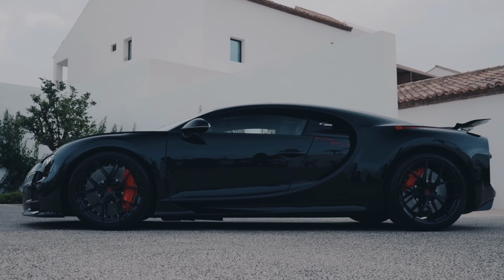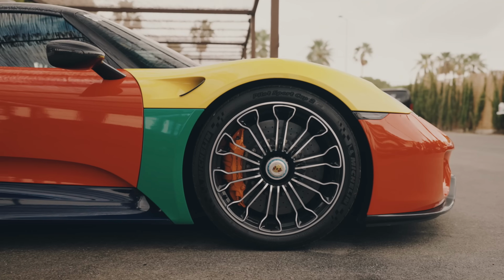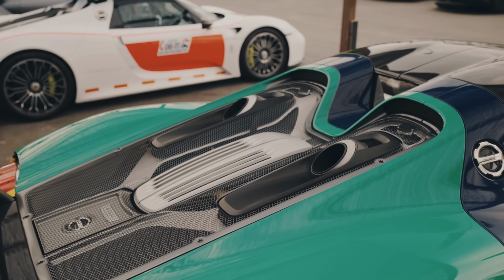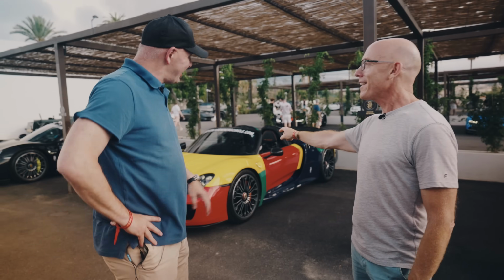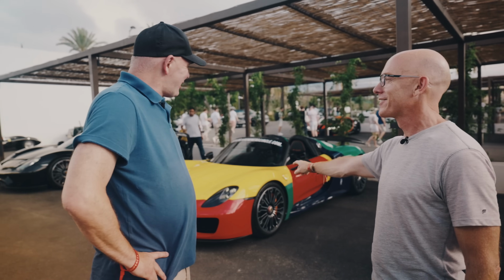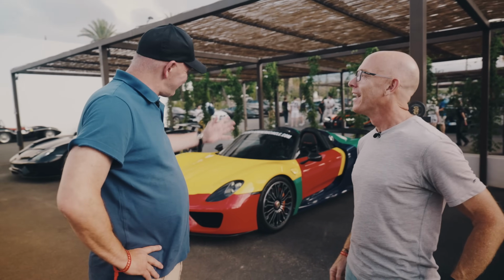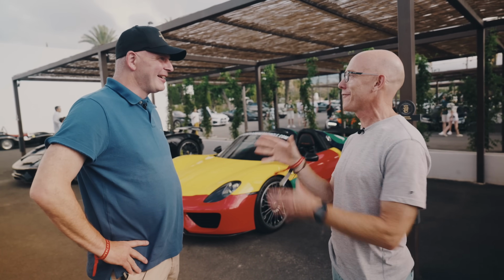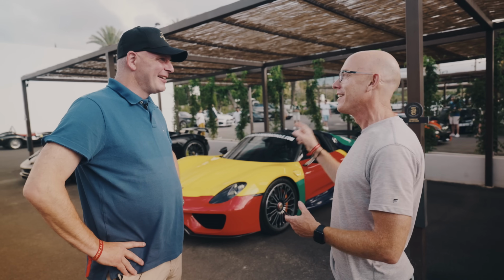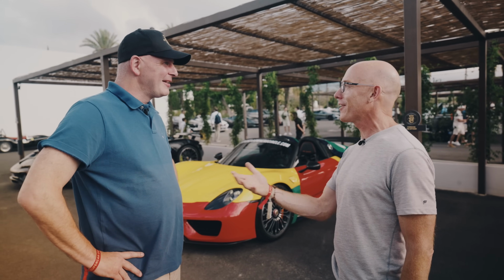But one car in particular had me intrigued. I just had to know why a Dutch Porsche 918 Spider was painted in Volkswagen Polo Harlequin colours. Why is that in a Volkswagen Polo Harlequin scheme? Yes, because I'm a Volkswagen lover, and I also have a Polo Harlequin in my collection, and that is what you can do also with a 918. I'm more interested in the fact you have a Polo Harlequin in your collection than if you have a 918.